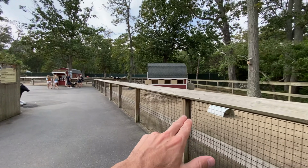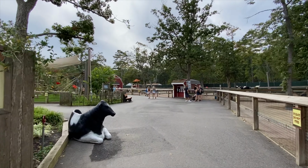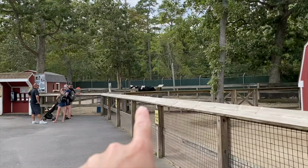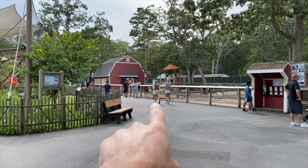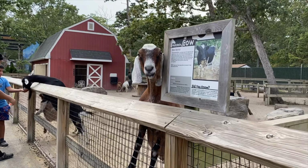This right over here is the part where you can feed the animals. So bring 50 cents or so with you. That way you can feed some goats. Got a cow just hanging out over here. I'm gonna grab some quarters and some corn to feed these goats. This guy here, he wants to be fed. Look at him, hey buddy.